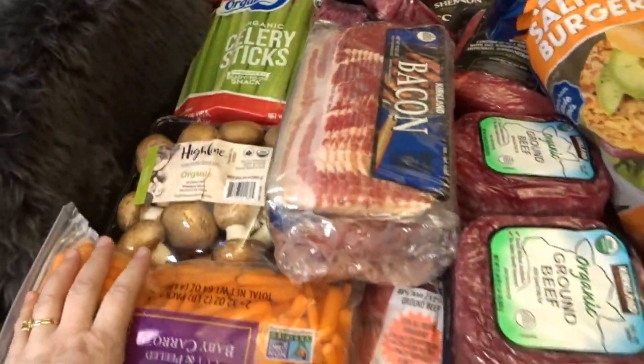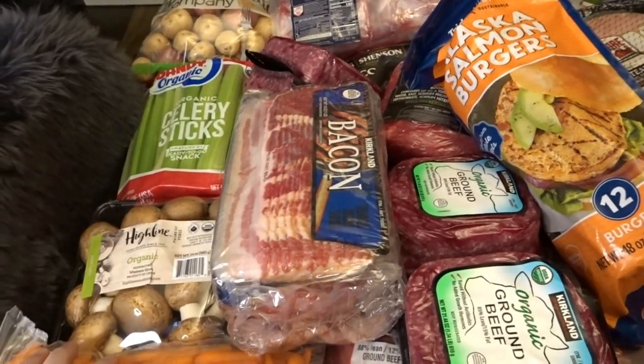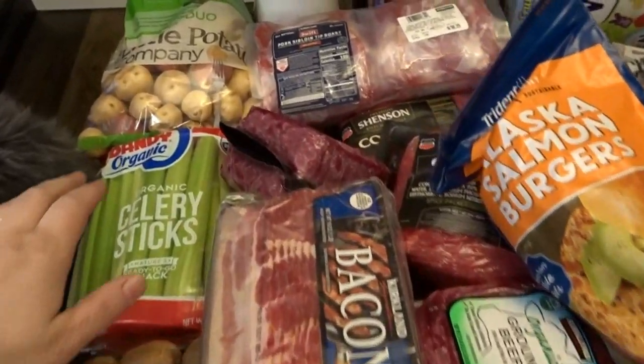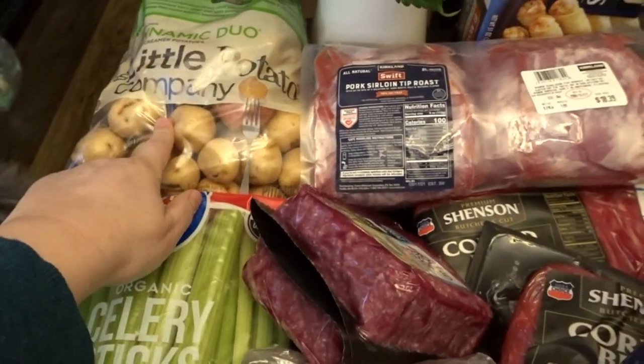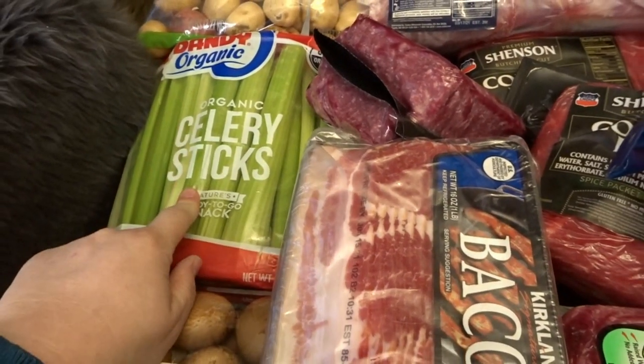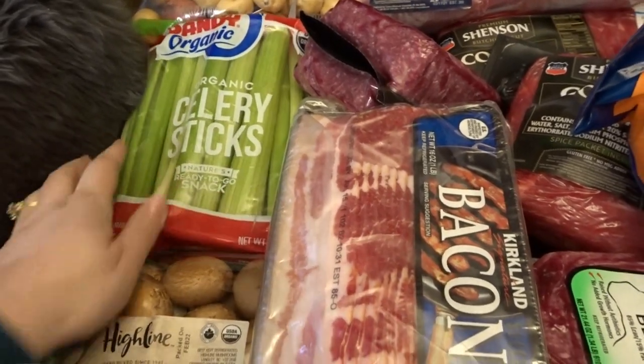I didn't get a ton of produce. I find that we are just not going through Costco size produce for the most part. So I just get my produce locally. But I did get some of the Little Potato Company potatoes. I love those. We do go through those. And I have a bunch of recipes that need celery coming up this week. So I got a Costco size celery here.